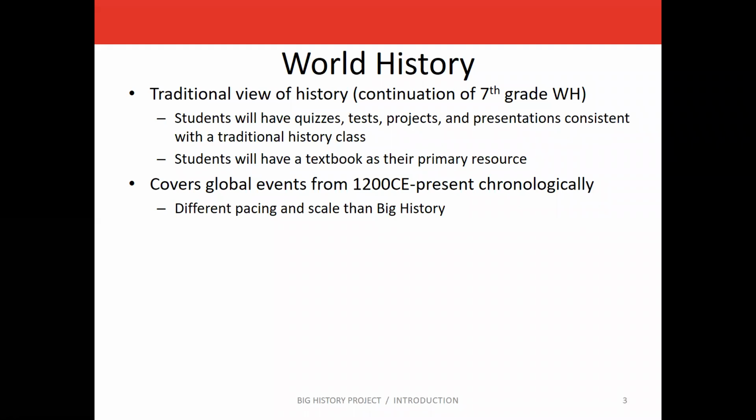And we will zoom out just like we do in Big History and look comparatively because it's a World History course. But for the kids who just like, I really love everything about the French Revolution, then World History would be a great fit for them. So both classes, like I said, cover the same content, just on a different scale.